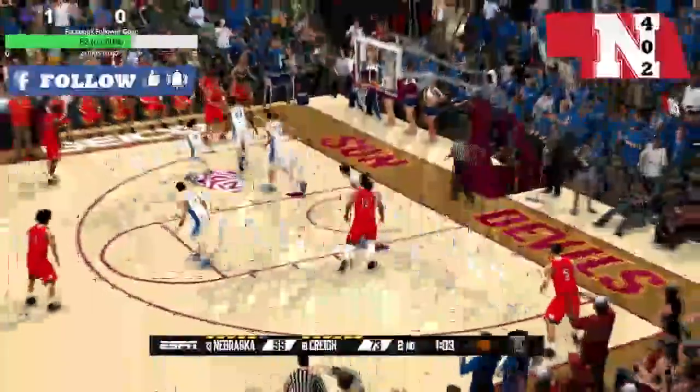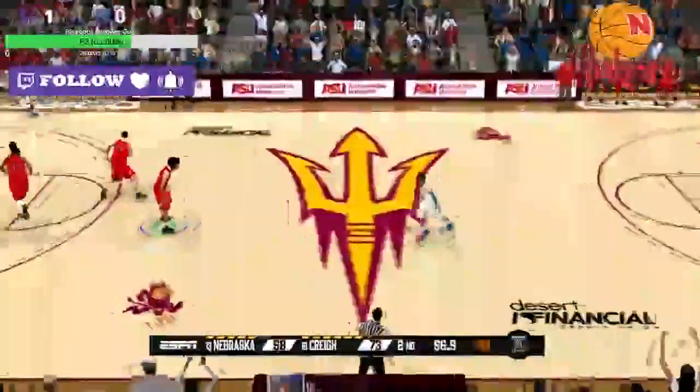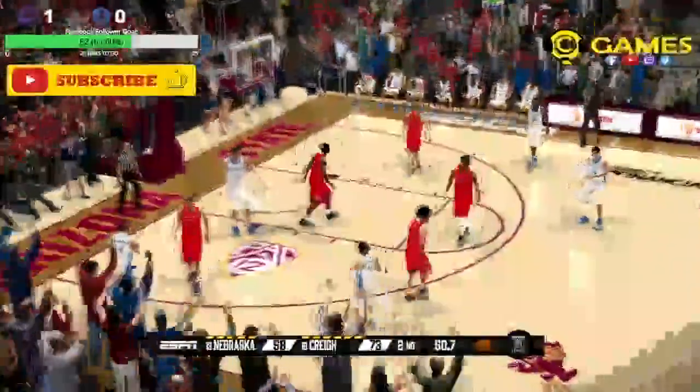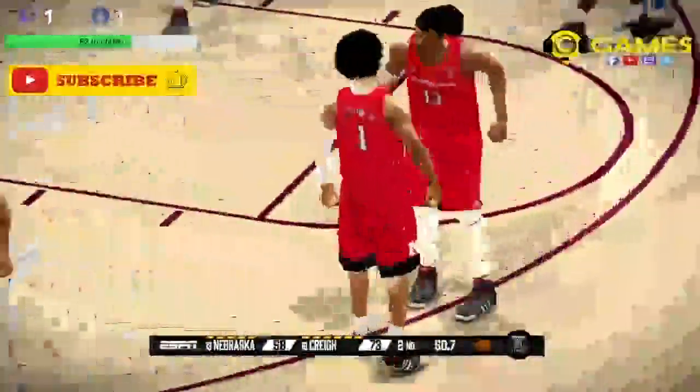Cross court. 1 minute left to go. From the corner, the Cornhuskers have found a player who cannot seem to miss it. Brady's on fire. Number one picks up the foul. Second personal foul.